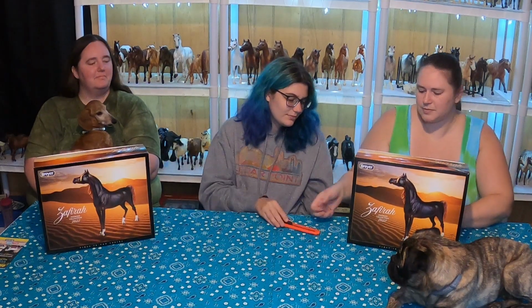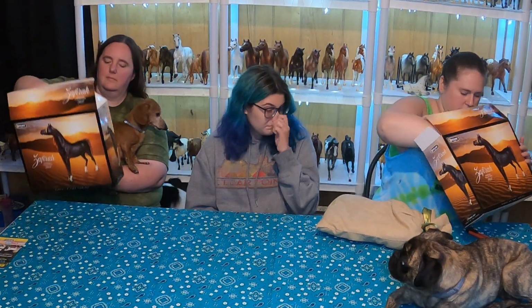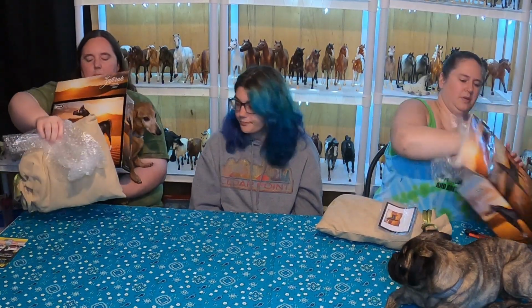Well, that's what it said on the back. Long-winded. Certificate of authenticity here. Is this the color bag that came in last year too? Yeah. It's kind of bland. Same color that I have for Hawkeye and Firefly.